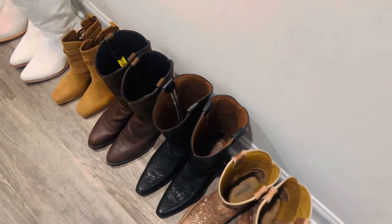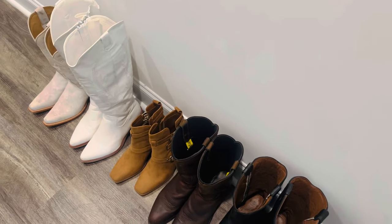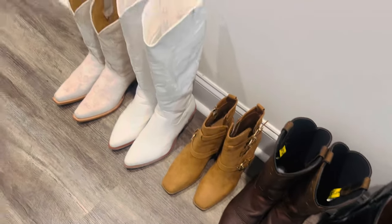If you want details for some of these items, I will post links to other videos where I have spoken about some of these boots and these shoes here from Belk.